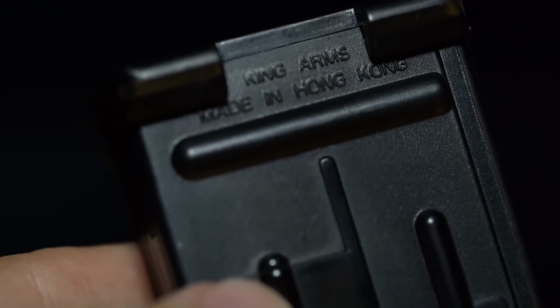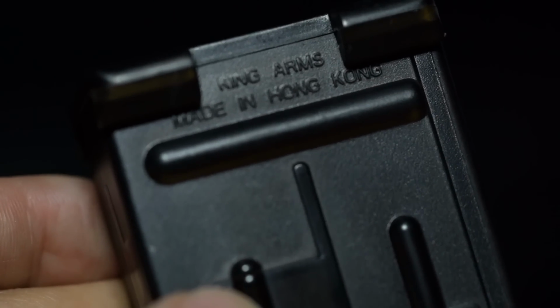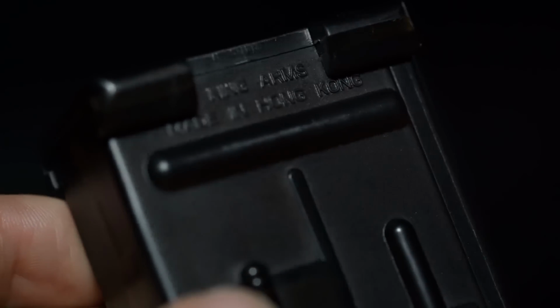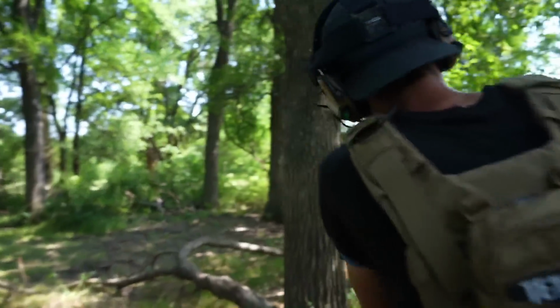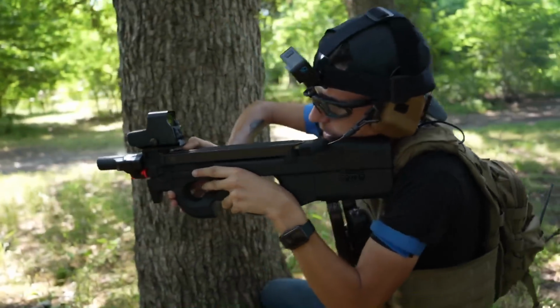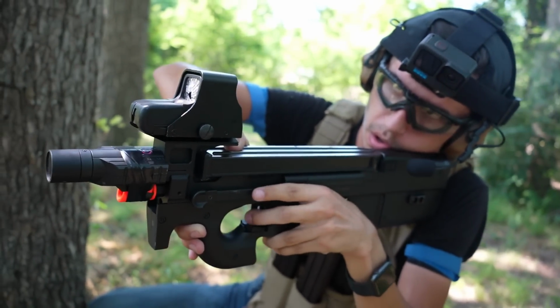It fed very well with the King Arms magazine that these early releases were shipped out with, along with the Crytek magazines that are out there. And 200 feet wasn't a problem, and that's with the hop-up completely off. I'm told the SSR90 can hop .40 gram BBs, so that makes some sense.